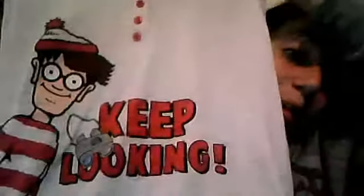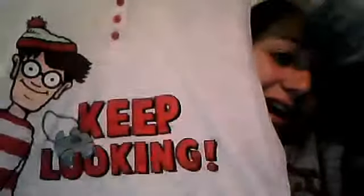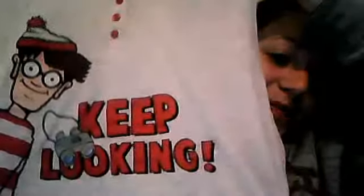But yeah, my first buy was my Where's Wally pajamas. They are awesome. They did them in like a 14 to 16, because normally I get the 12 to 14, but I find because of my hair for shorts, but I can't find Wally on it.